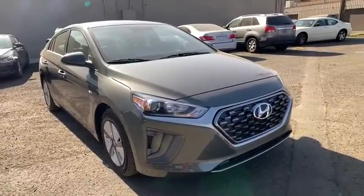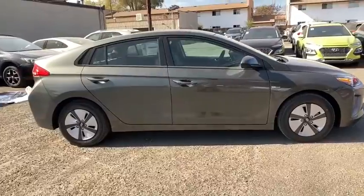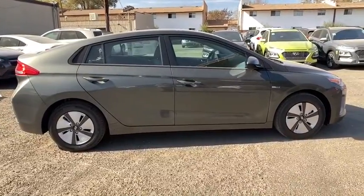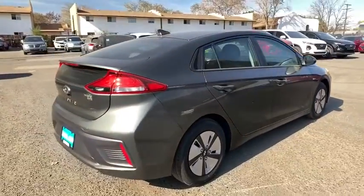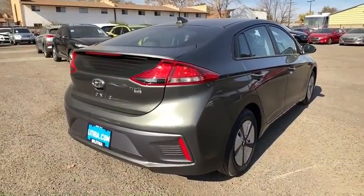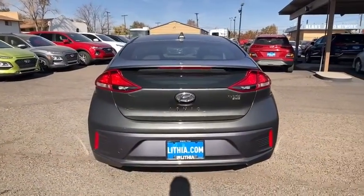Looking for the right vehicle? Check out the 2020 Hyundai Ioniq Hybrid. The sleek-looking Hyundai Ioniq Hybrid offers a nice, quiet ride while providing ample comfort. The Ioniq was built with efficiency in mind, but it will still give you a sporty driving experience. Here are some of this vehicle's great options.